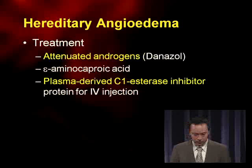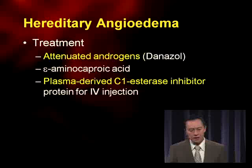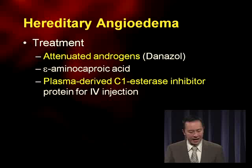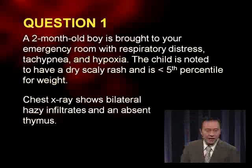Treatment. Before, we really didn't have much in terms of treatment. Patients got either attenuated androgens or danazol, which sort of caused the liver to produce more C1 esterase inhibitor, or if it's too hard to use, some people have tried aminocaproic acid. Now we actually have the C1 esterase inhibitor enzyme that we can actually give to patients for injection. Okay. All right, so let's go ahead and do some questions.